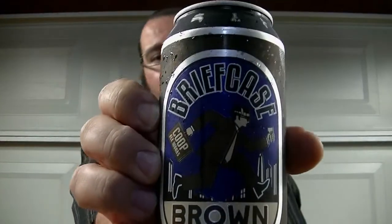These are low ABV, 4%, called Briefcase Brown from COOP Aleworks. If you're from Oklahoma, you can get this at On Q and Circle K. Select Circle K stores do have the next beer that I will be reviewing, a pale ale. They're out of Oklahoma City, Oklahoma. 16-ounce can, it was like $1.99, I believe. All of them were about the same. There are 3 different ones. 18 IBU, SRM is 45, and as I said, the ABV is 4%.